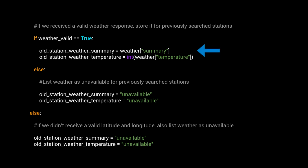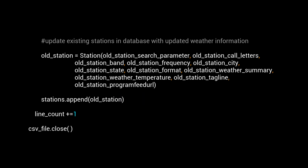Here we use weather summary as a text string while weather temperature is an integer, hence the int surrounding the weather temperature. Closing out this section, we create an instance of our station class called oldStation and append our oldStation data to our stations list. Furthermore, we close our text file with Python's file close method. If we skip this step, we'll get lost when trying to read the file later in the code.